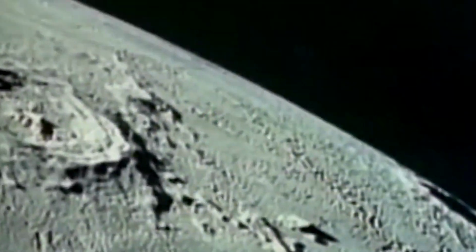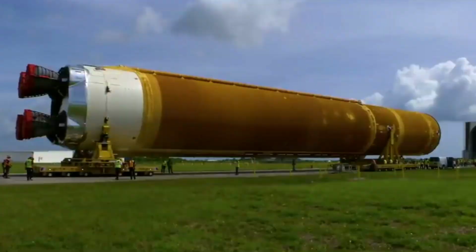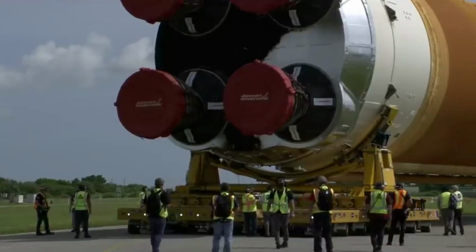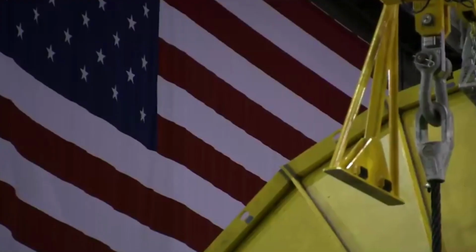Hello everyone, today we are taking a look at NASA's Artemis base camp and plans for lunar resources. With a lot of recent progress on aspects of future Artemis missions, I want to highlight how it all plays into NASA's plan for the future of the moon.